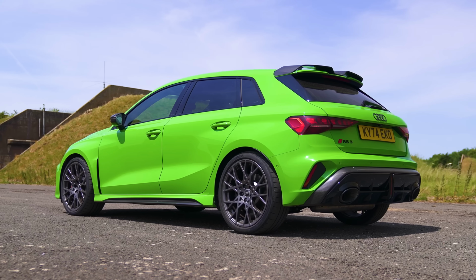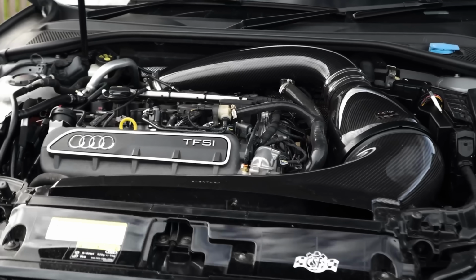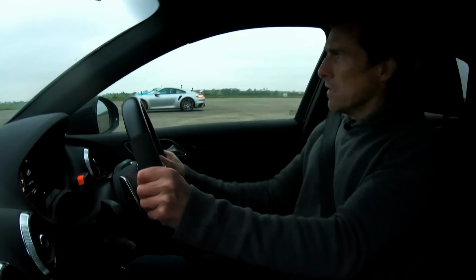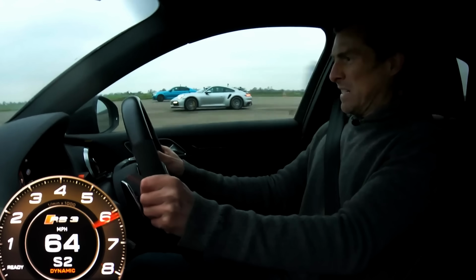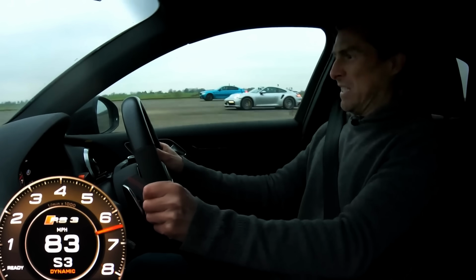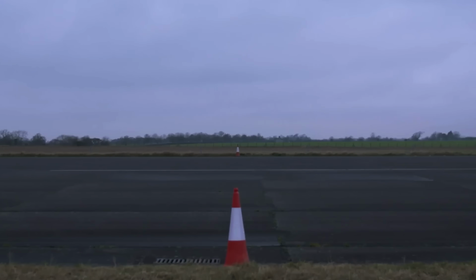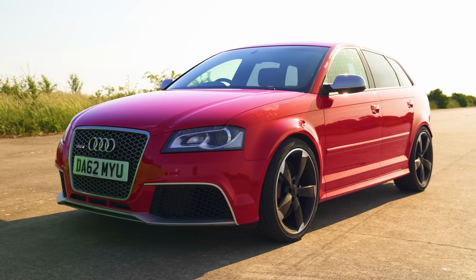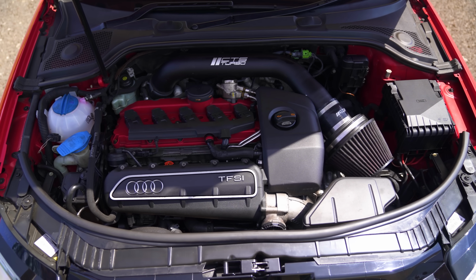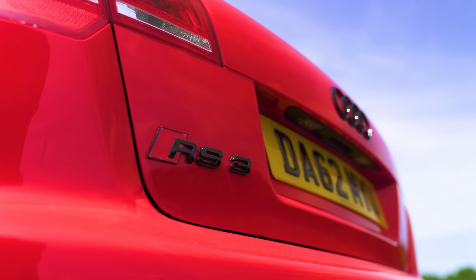You could completely rebuild the engine to get crazy power figures like this 800 horsepower RS3 I drove a few years ago. Nuts! But even simple ECU tunes get excellent results. MRC offers a stage 1 upgrade for this old RS that remaps the ECU and gearbox and boosts power to 400 horsepower, all for just £1,000.